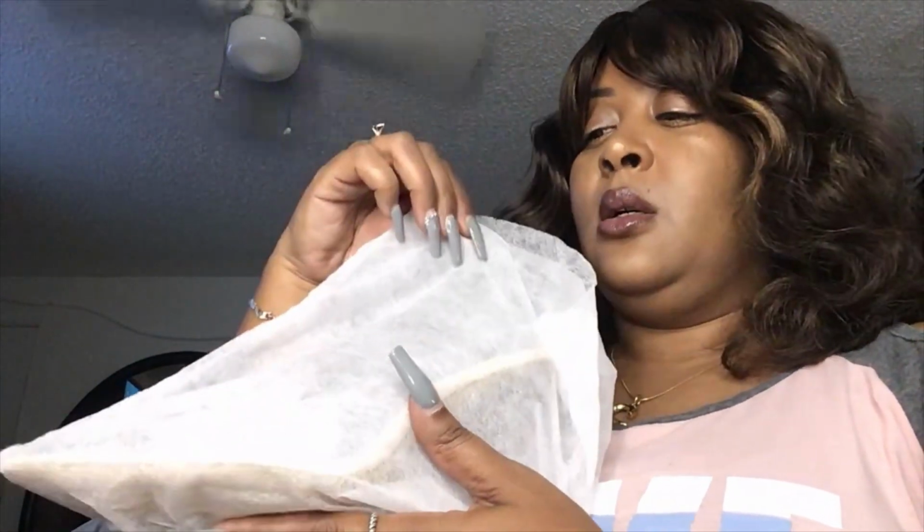This is what the inside of the box looks like. I hope y'all could see that. Inside you have what you ordered, the nude block heels, clear, how much they cost, and how to return them if you need to return them. That's what that is. This is what they come in. It's a little baggie, a cloth, I guess, to keep them from getting scratched.